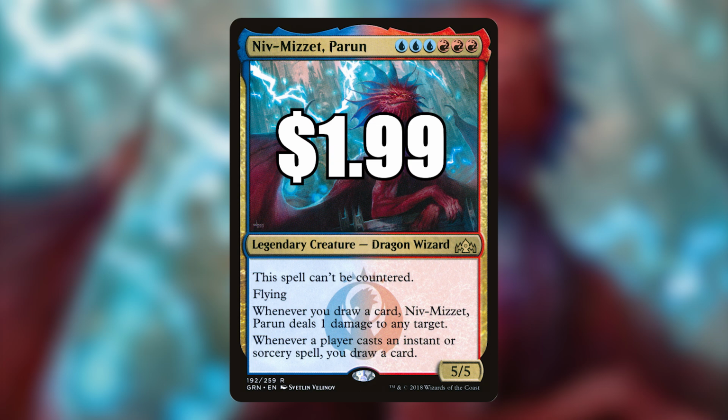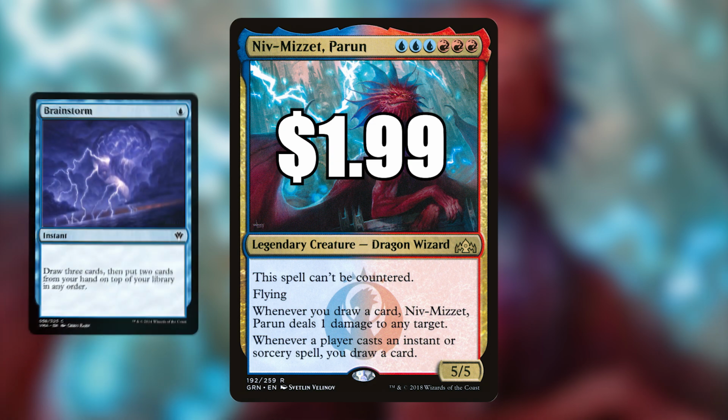So players, creatures, planeswalkers, anything. Whenever a player casts an instant or sorcery spell, we draw a card. You're getting a big 5/5 Dragon Wizard that's going to ping everything and then draw you hideous amounts of cards. Now, with an Izzet spells kind of deck, there are so many cheap spells that you can put in the deck, cheap in CMC, and cheap as in what it will cost you out of your pocket as well. Brainstorm getting reprinted everywhere. Great for this, drawing 3 cards and doing 3 damage if you've got the Niv on there.